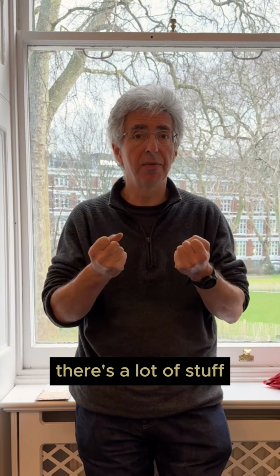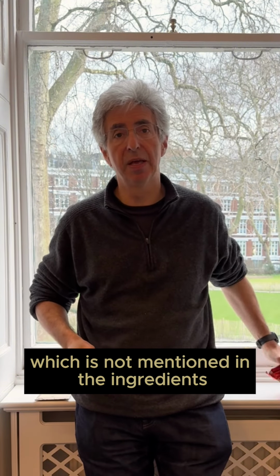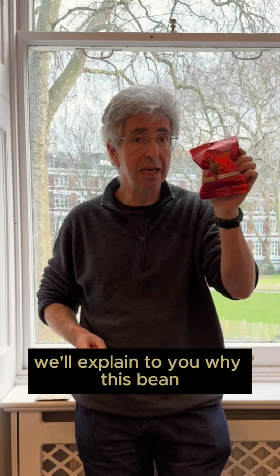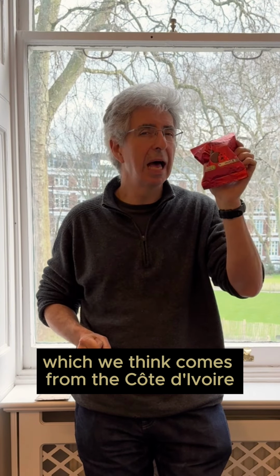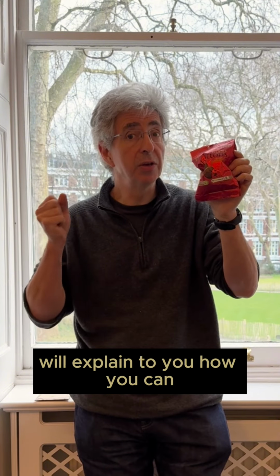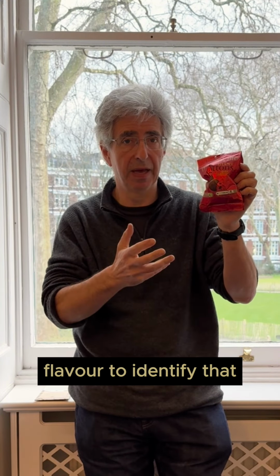There's a lot of stuff which is not mentioned in the ingredients. If you come to a tasting here, we'll explain to you why this bean, which we think comes from the Côte d'Ivoire, has a slightly unique aroma and flavour to it. And we'll explain to you how you can use your sense of flavour to identify that.